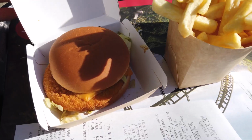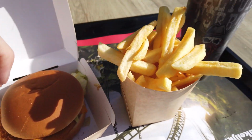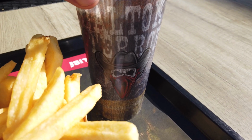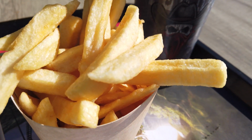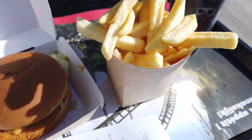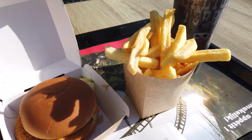We're looking at the queue times, everything's between 30 minutes and an hour. Time's getting on as well, it's about 2:30 now, so still a few things that we need to get on. So I've just grabbed a chicken burger, which looks okay, some fries and a drink, and a plastic souvenir mug that come as part of the meal. It's 11.50 euros, which equates to £10 and 14 pence. So again, a meal at a theme park, not too badly priced really.